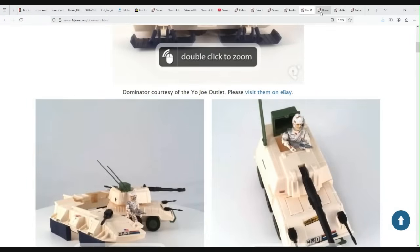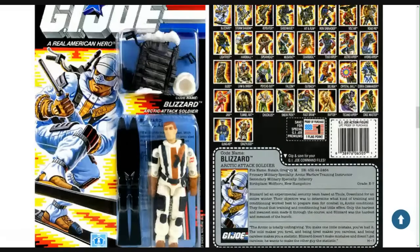And then going a little bit more safe, going with Blizzard, Arctic Attack Soldier. Blizzard has one of the cooler designs thanks to this awesome helmet.